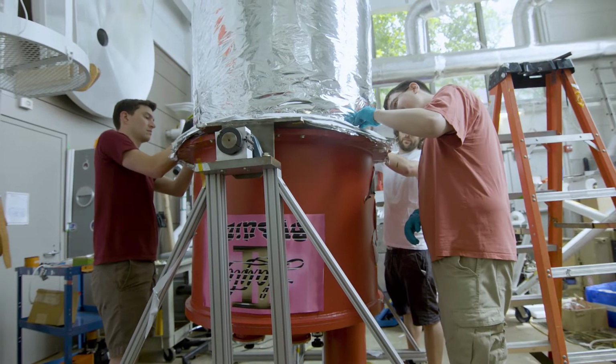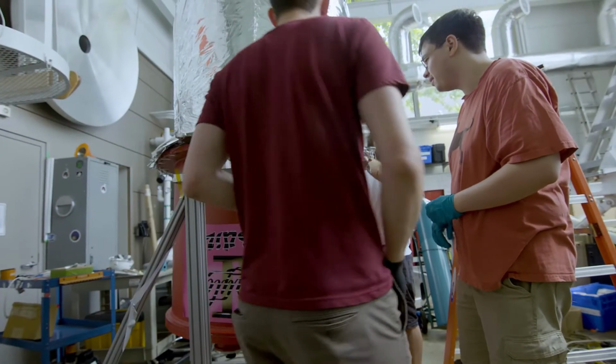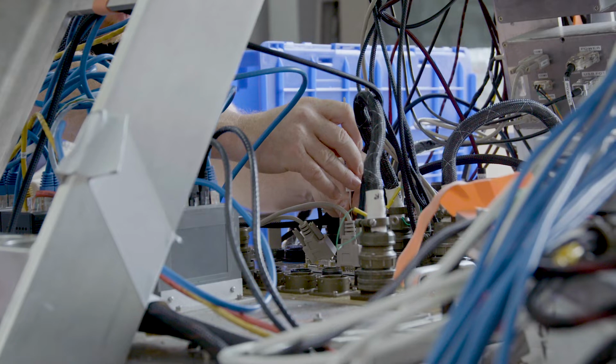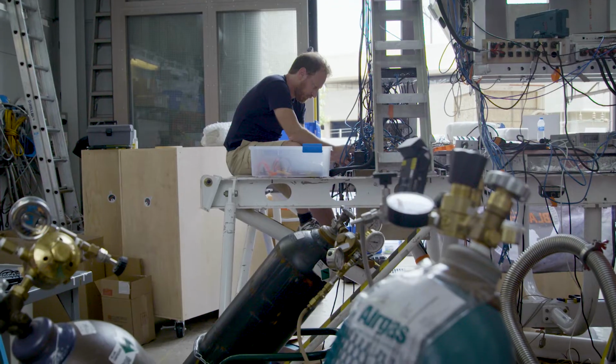I always knew when I was applying to grad schools that I wanted to make things going into space. The balloon projects are really neat because I think more than any other sort of astrophysics hardware, telescope hardware, the students and the people here get to make a lot more. I mean, we've touched everything that's on this experiment, right? We've developed it, we've designed it, we put it all together.